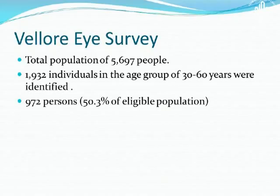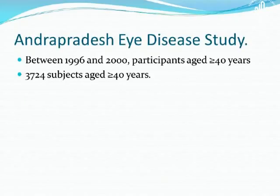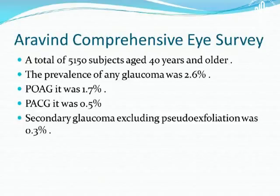This is one of the major points when you consider different studies. Whenever you select a younger population, you get a lower percentage of participation. In the Andhra Pradesh study, they targeted more than 40 years and had a target group of around 3,724 subjects. In the Aravind study, 5,150 people were screened, again 40 plus years. Prevalence was 2.6%.